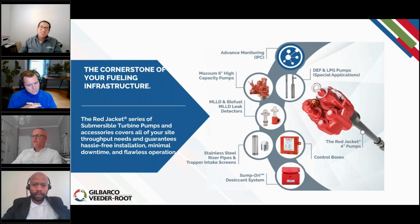Also, you may see our 6-inch Maximum STPs. Those STPs, as you can notice, have 6 inches in their riser piping, so it will allow more flow and more pressure in your fuel retail sites, and those STPs are specifically designed for ultra high flow sites such as travel centers, or when we have to provide fuel to big fleets, and also in commercial industrial applications. Then we have our mechanical line leak detectors.